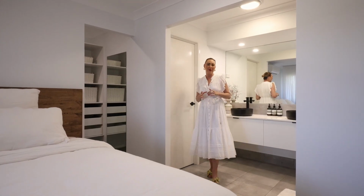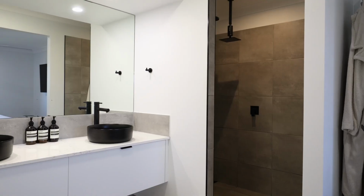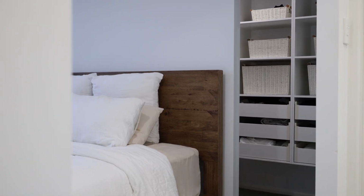And how's this for a master bedroom? Huge windows, lots of natural light, dual vanity, dual shower with built-in speakers and a huge walk-in robe.